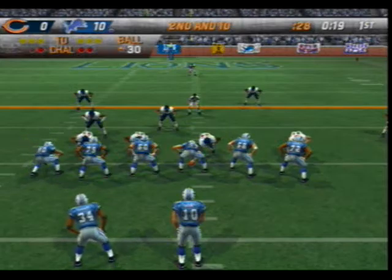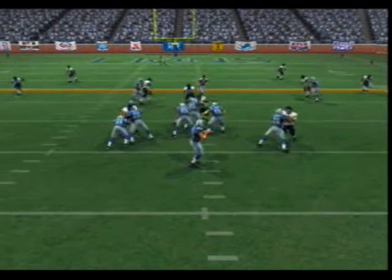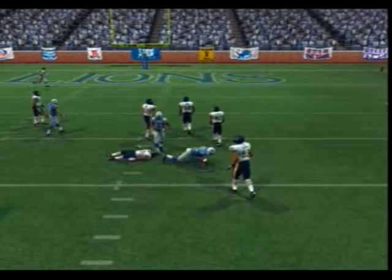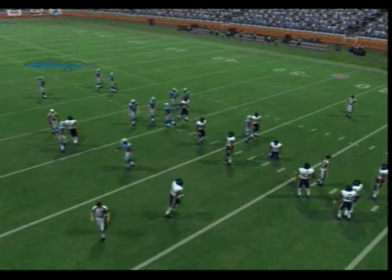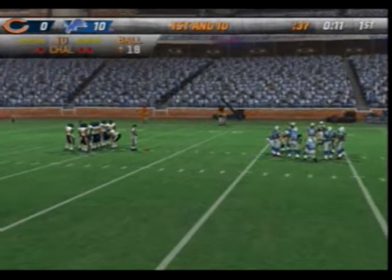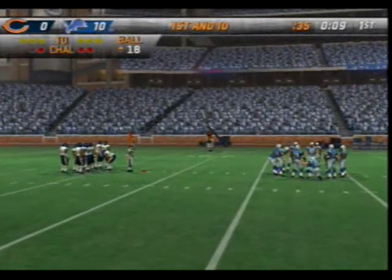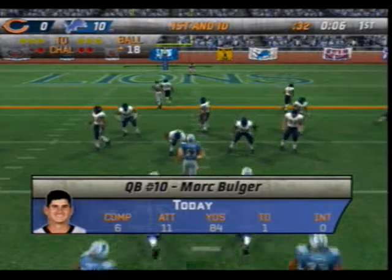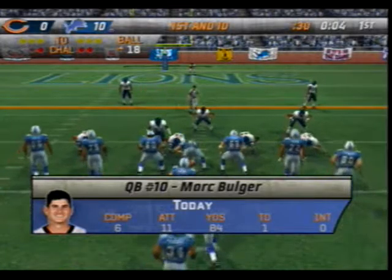Go make a play. Bulger back in the shotgun. Drops back, gets the pass off. He went up there, and he got it. When you think about guys with great hands, he's very close to the top, John. I'll tell you what, he does a great job of using his hands and not letting the ball get into his body. He's worked very hard to improve his pass catching, and I think he's become one of the best out there. 18-yard line.